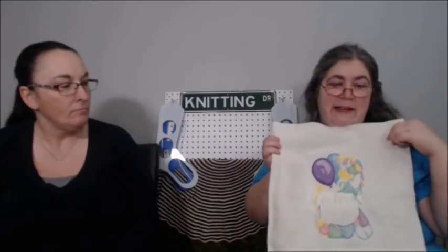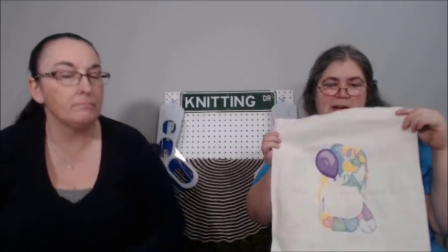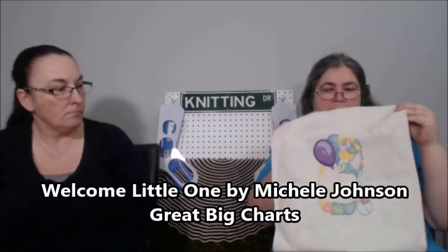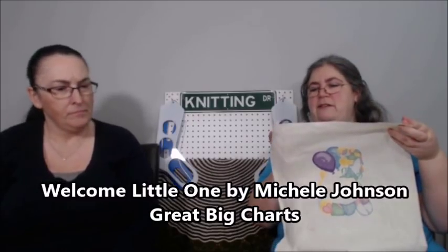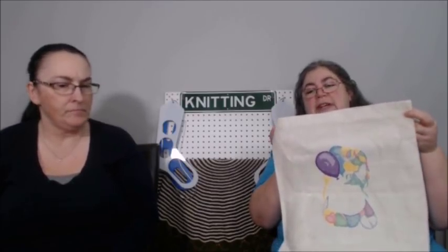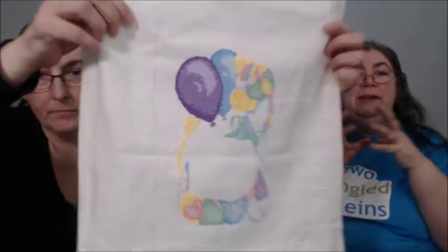This is, and I didn't bring the leaflet, Welcome Little One by Michelle Johnson. It's Great Big Charts, I think the company is called. So the fabric is antique, I think, is it antique white? Whatever it is, it's ivory or antique white or something like that. It's just Charles Craft 18 count Aida.